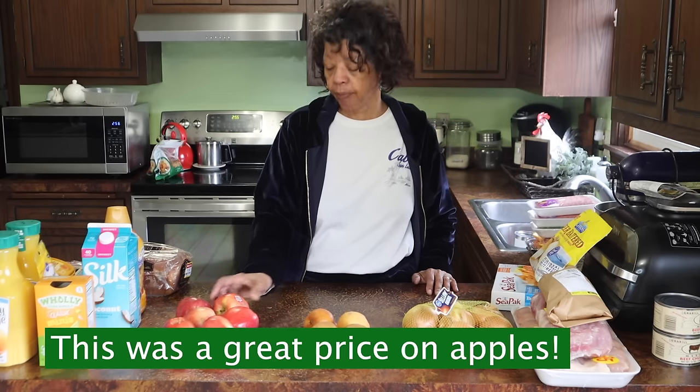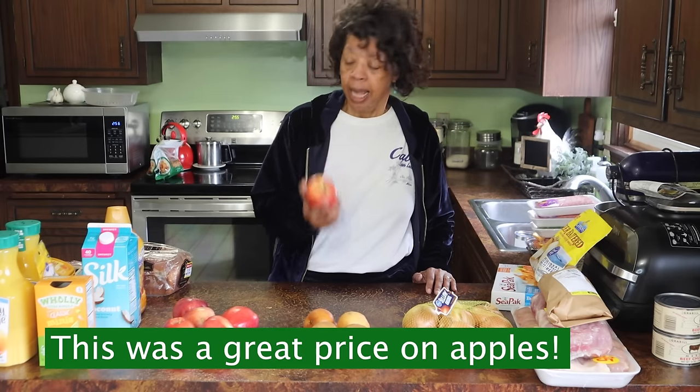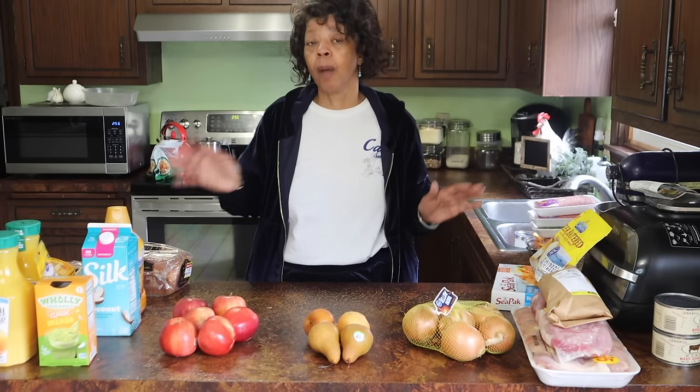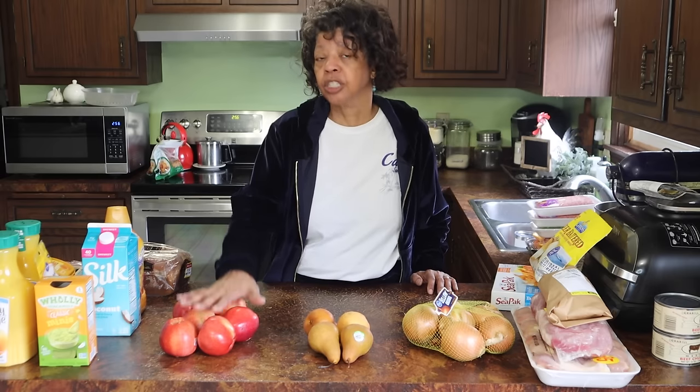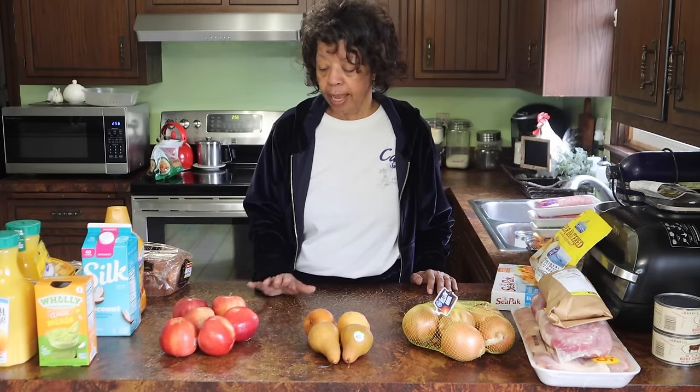And then these apples were 99 cents a pound. Now, these are the gala apples. And usually I will get some gala, some Honeycrisp, some of the more pricey apples as well. But this time, since I was trying to save a dollar or two wherever I could, I just got the gala apples. And we'll have those.